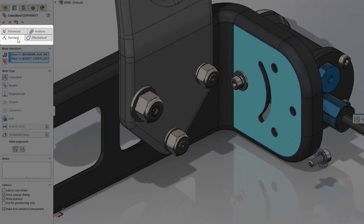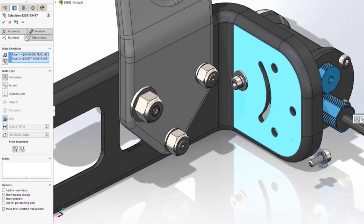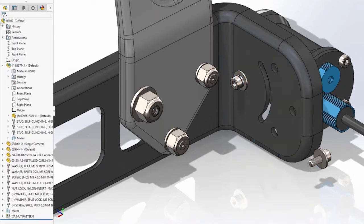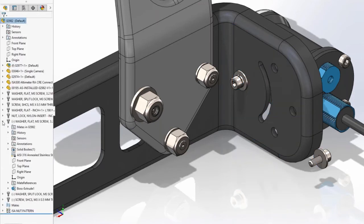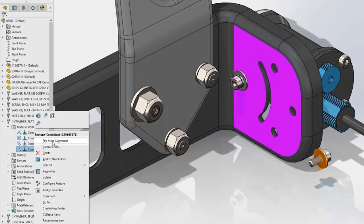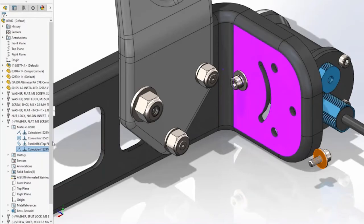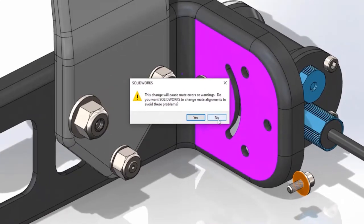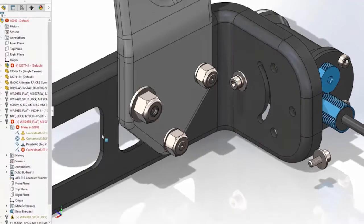New for 2021, the mate command manager is better organized. Now we have tabs as opposed to different sections, and it's easier to get to the type of mate I need. In this case, we're looking at a standard mate or an advanced mate, and then we can apply that. Once applied, we've always been able to flip that mate. When we flip the mate alignment, SolidWorks will prompt us whether to keep that mate alignment or flip it for everyone, in case it produces errors.